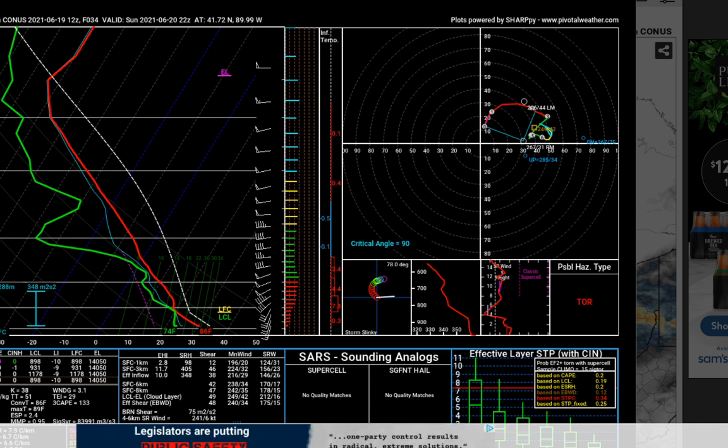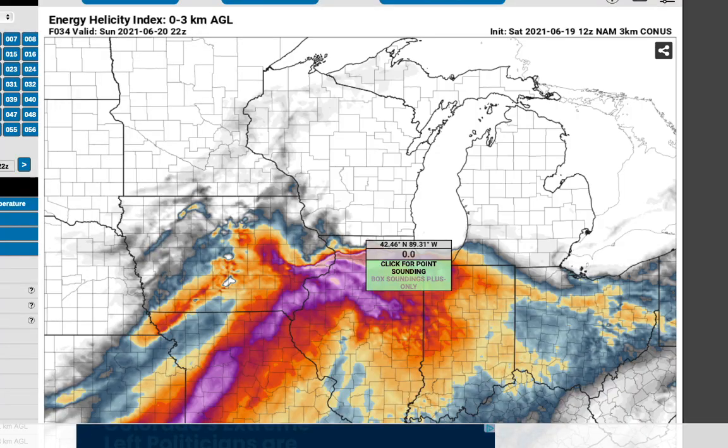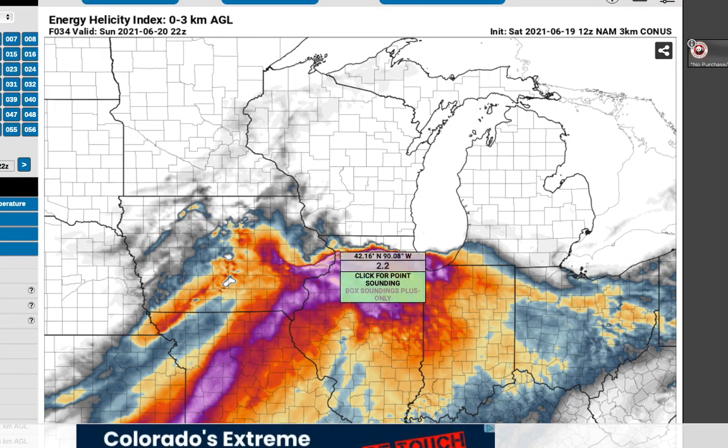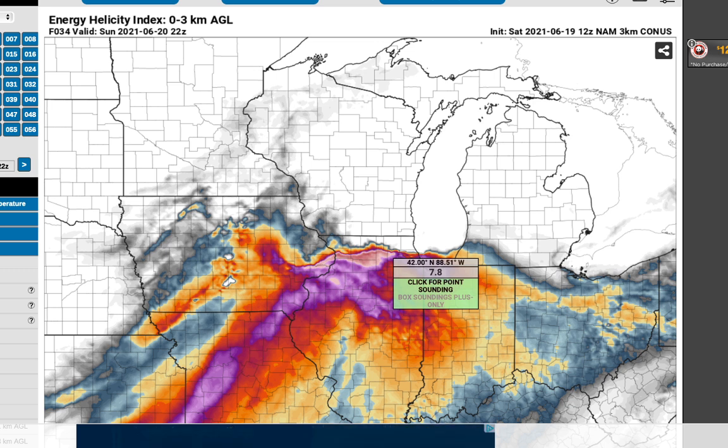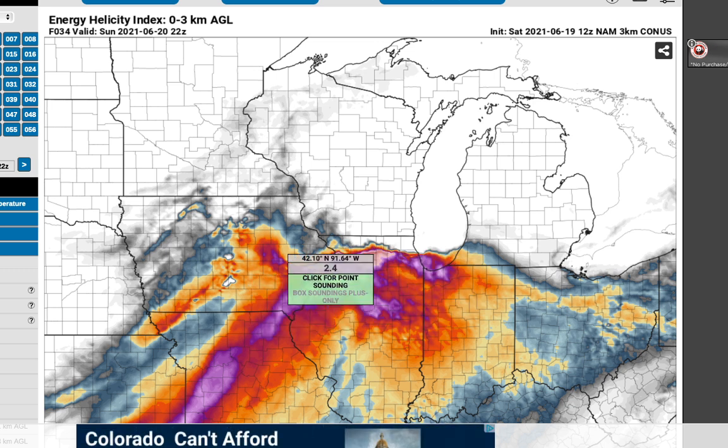But there is a ton of helicity out there, 4,600 CAPE, 0 to 3 kilometer storm relative helicity in excess of 400 out there. So that warm frontal zone is going to be dangerous during the day tomorrow. Sunday is going to be mass chaos here across eastern Iowa into northern Illinois. I'm going to be activating full-blown chase mode here, folks, for this one, no doubt.